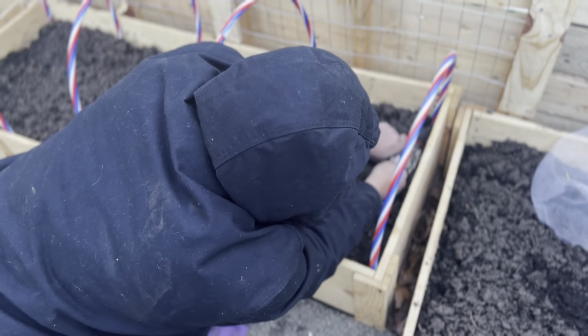So we don't have anything in here just yet because the tomatoes are definitely not ready to be planted yet, nor are the peppers. I don't know what we're gonna do in here. I intended to do squash here because it's pretty wide, so I think that's what we're gonna do in here.